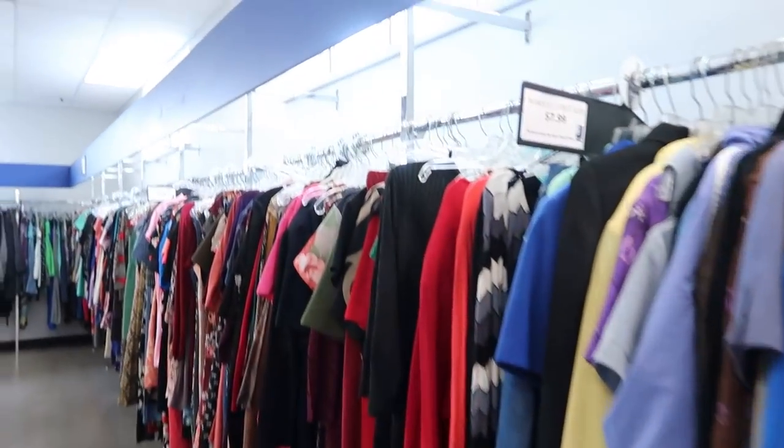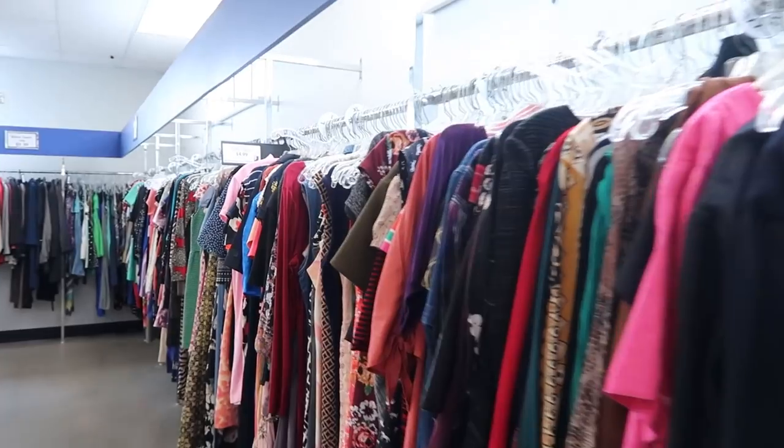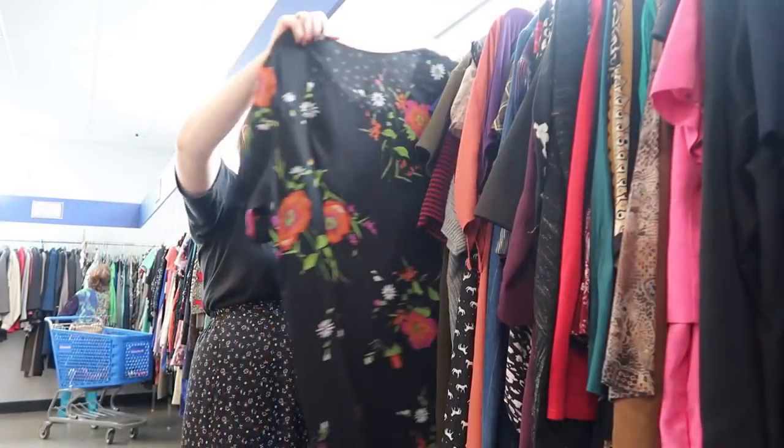Okay, let's look at these dresses. They are $4.99.